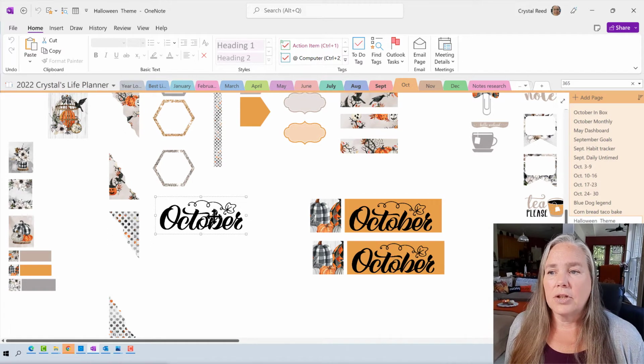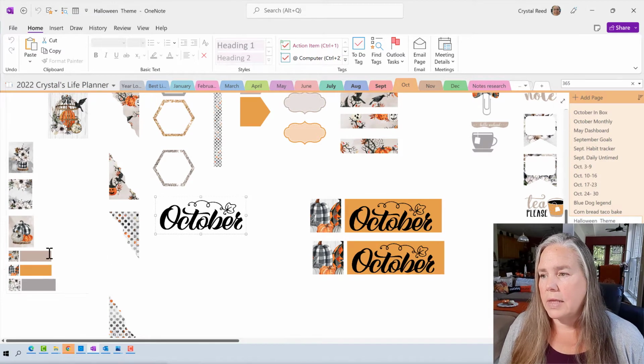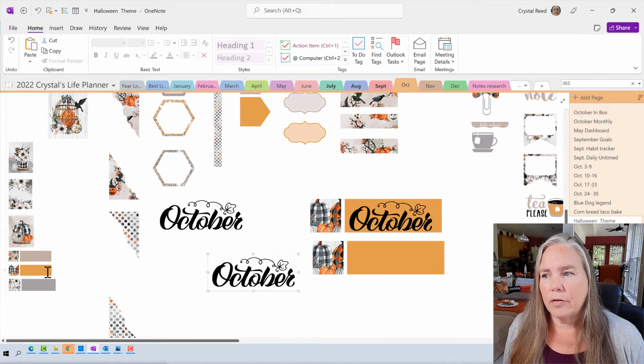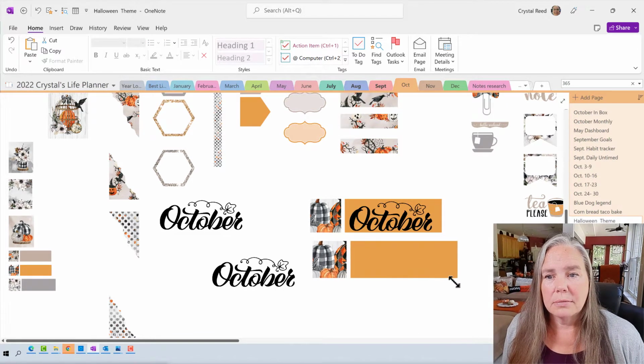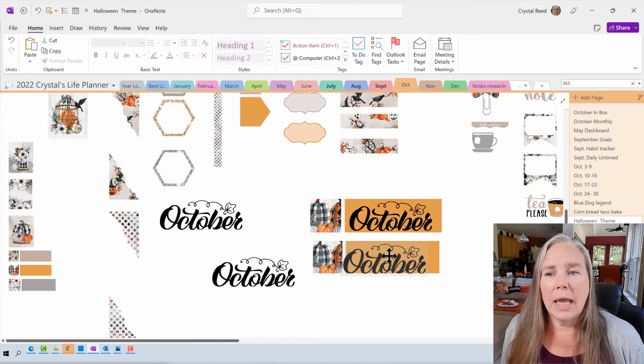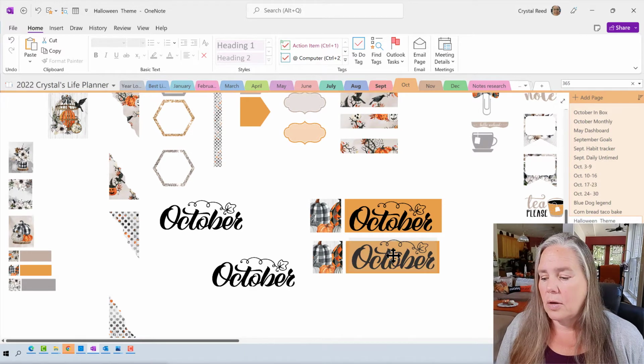But I have this October script, and I thought it would look cute on one of these banner flags down here. So what I did is I took this banner flag, this one here, and I made a copy of it, and I enlarged it, right? By clicking and dragging the corners, you can enlarge or shrink things. You take the script that you want, again as a graphic, and you put it on top, like so.